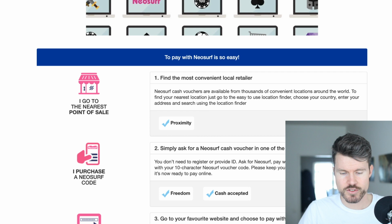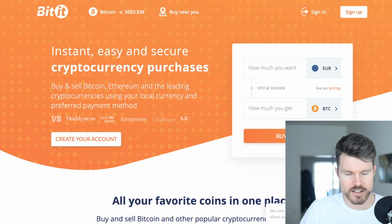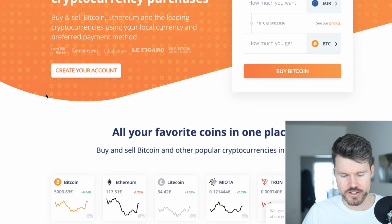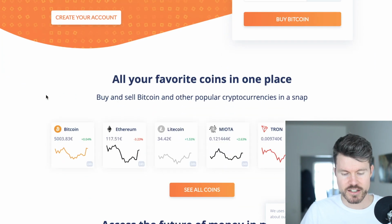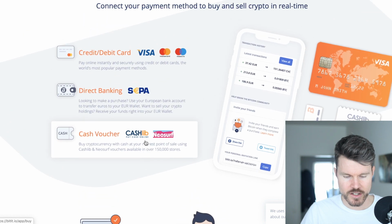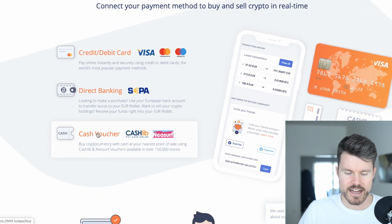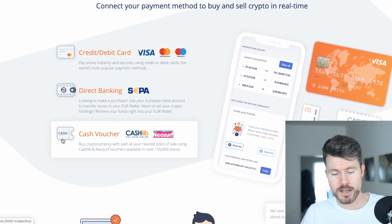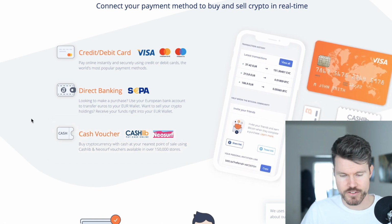And then when you've got this Neosurf card, you can go over to bit.it.io, and then you can buy a Bitcoin using the payment option Neosurf. So if you scroll down here, you can see you can add a cash voucher, and Neosurf is accepted. So this is one option to buy Bitcoin without ID or KYC verification.